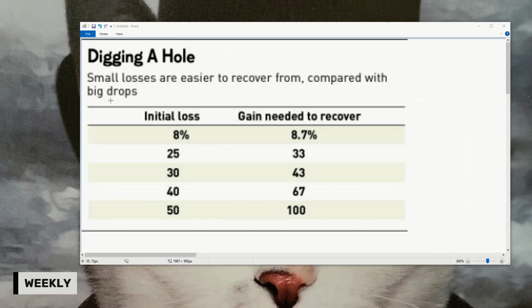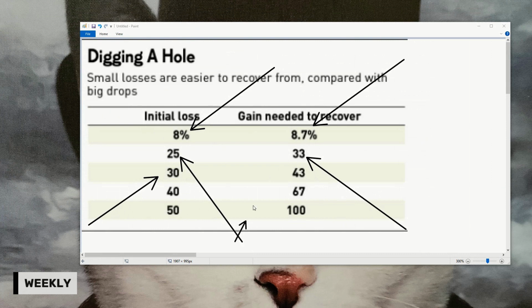This picture is called digging a hole. Small losses are easier to recover from compared with big drops. The reason we want a good setup is because if we lose 8, we can make 8.7 a little easier. But if we lose 25, we have to do 33. If we lose 30, we've got to do 43. If we lose 40, we've got to do 67. And if we lose 50, we've got to double our money, and it only gets worse from there.